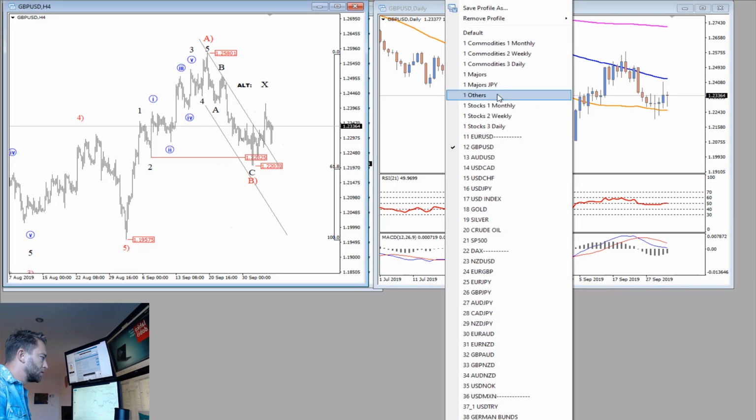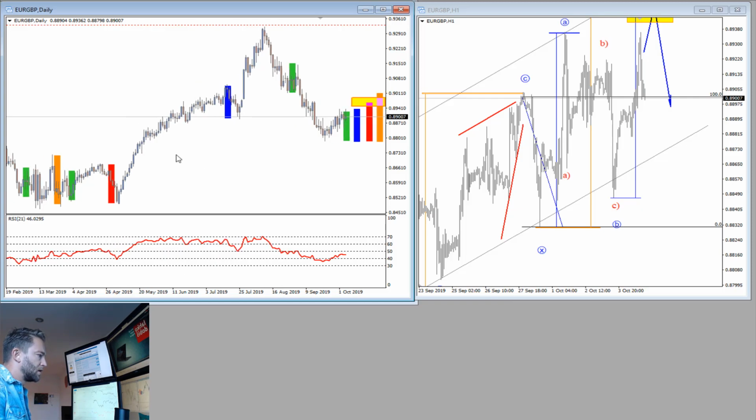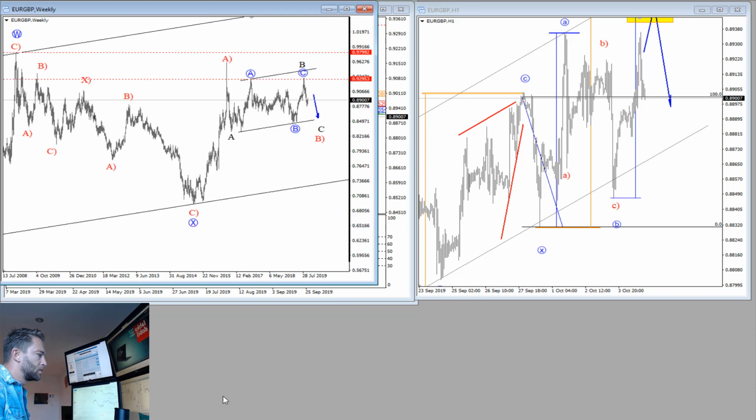So if cable is going to be trading higher, while the euro dollar could maybe just be trapped in sideways price action, we may have some interesting developments for the euro pound. Looking at the euro pound weekly chart, firstly we spiked up to this level before reversing lower. It looks like this reversal can be part of this still ongoing red wave B, and this wave B, as you know, could actually go and retest this former swing low.